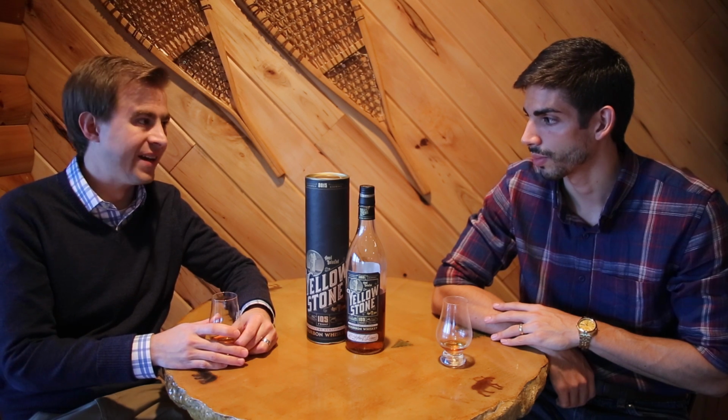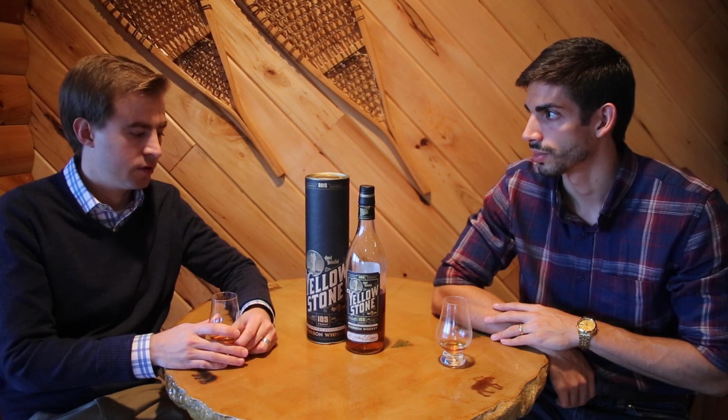So Gavin, for our Bourbon Brothers rating, what would you give Yellowstone? I think this is a solid B+. It's a very good whiskey. The price tag is not as friendly as one might hope, but if you're an experienced bourbon drinker like Jeff and I are, definitely worth a try, especially as it is a limited release of only 6,000 bottles. Maybe for the more casual drinkers, pick yourself up 4 bottles of something around the $30 to $40 price range. But regardless, I think this is very good and worth a try.